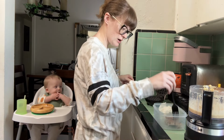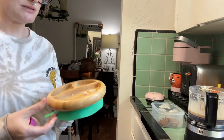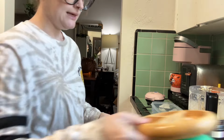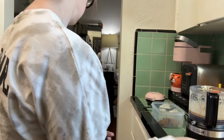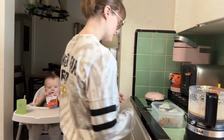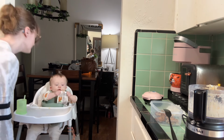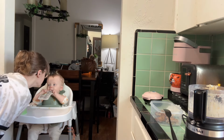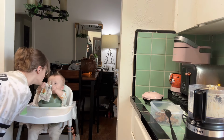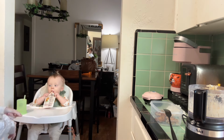Trying to get my fork up underneath it. The only thing that was left is three pieces of turkey. Kid downed it. Is it good? You like those ones, huh? You want to share? Here, can I have some? Well, thank you. Thanks for sharing. That was so nice.